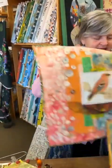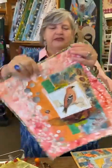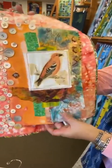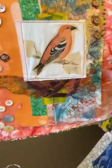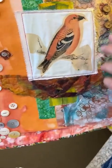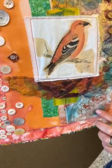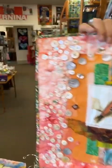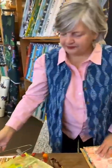All right, then this is the other piece that I think you have seen before, where I've used the fabric paper as a background to a photo. So again, this is transfer artist paper, this is silk paper, and this is fabric paper. That's all on a quilted base. I've seen that before. All right.